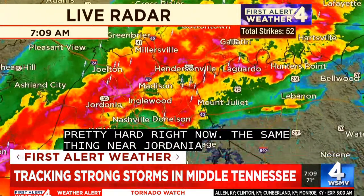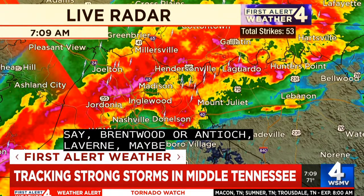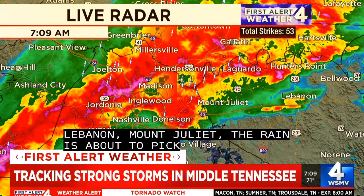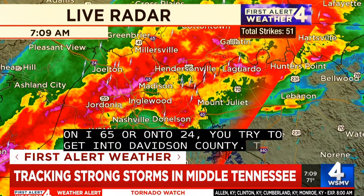If you normally travel in from, let's say, Brentwood or Antioch, La Vergne, maybe even the Smyrna areas, a little farther east, Lebanon, Mount Juliet, the rain is about to pick up in intensity. So if you travel west on I-65 or onto 24, you try to get into Davidson County, the weather will change very quickly. The wind will pick up, the rain will come down.